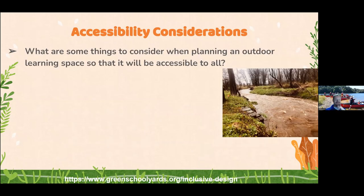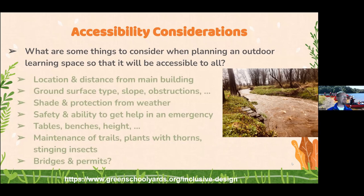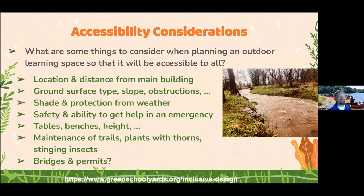We're falling behind on time, so I've got to move quickly here. If you want to write some things in the chat about accessibility considerations, we were going to ask you a question. But let's just give you some ideas to prompt your thought. There are lots of things you need to think about with accessibility. Here are some things specifically related to physical accessibility, for humans to be able to physically get to the area, all types of people. But there are lots of other considerations with accessibility. Location and distance from the building.